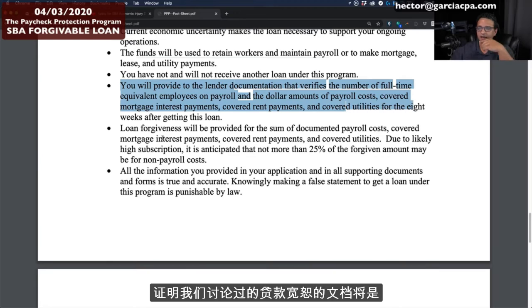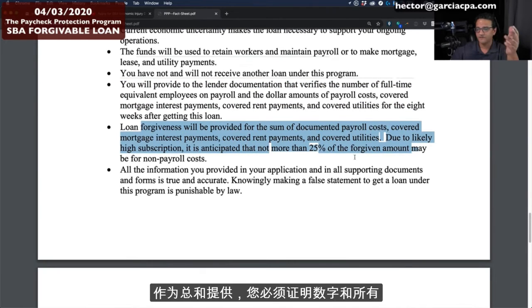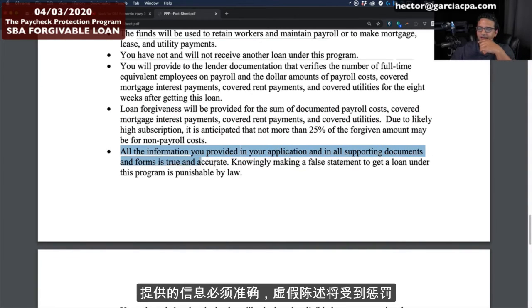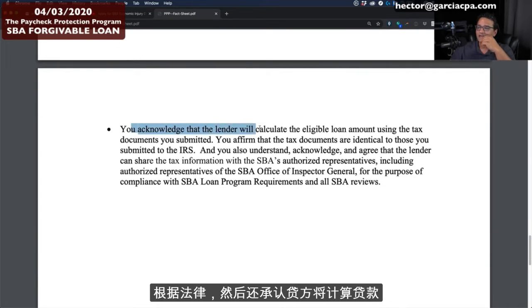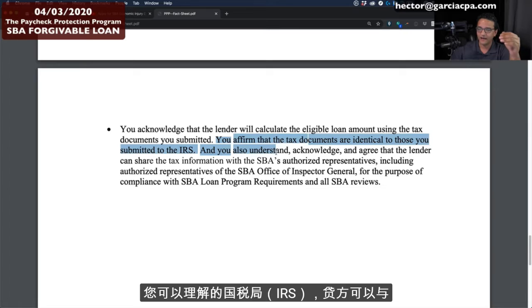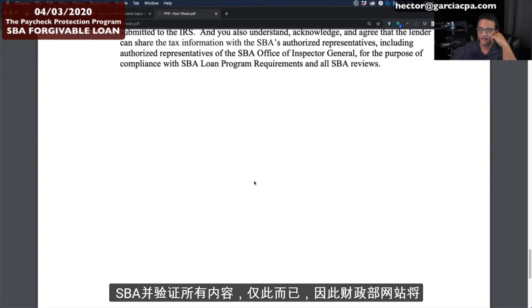We talked about that. Loan forgiveness will be provided as a sum. Okay, you have to prove the numbers, and all the information provided has to be accurate, and false statements will be punishable by law. And then also acknowledge that the lender will calculate the loan amount using the tax documents, and you affirm that these are identical with the IRS. You understand and agree the lender can share the tax information with the SBA and verify and all that stuff.